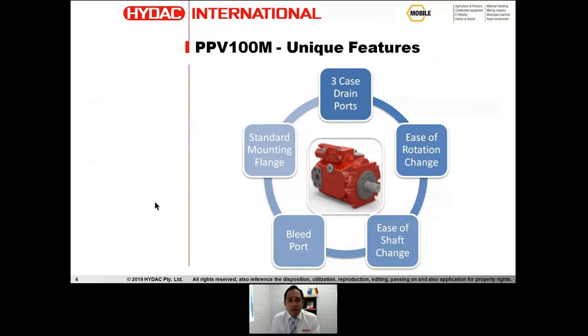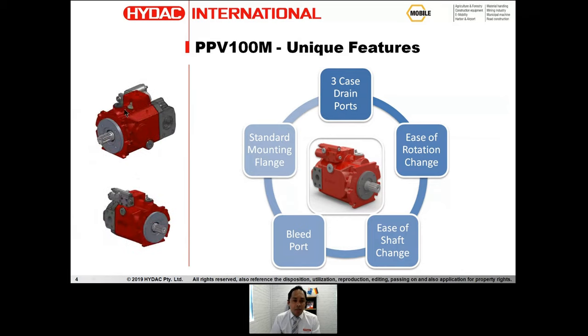The PPV100M offers some very unique features as the next generation pump. It has 3 case drain ports, which simplifies the installation process or fitment process, as real estate and accessibility is always an issue in mobile applications.